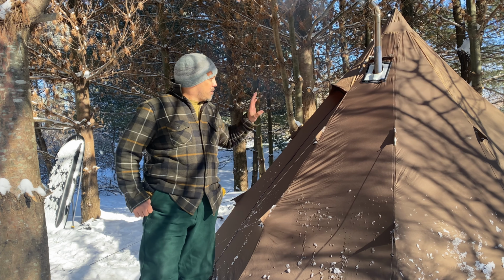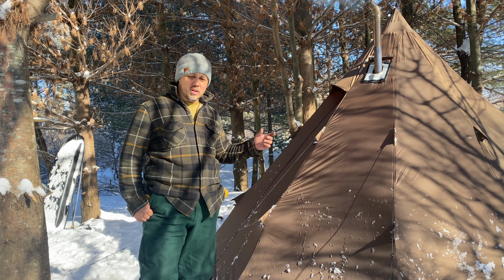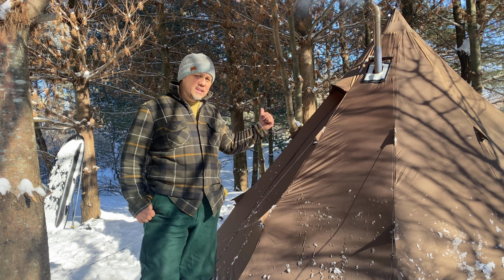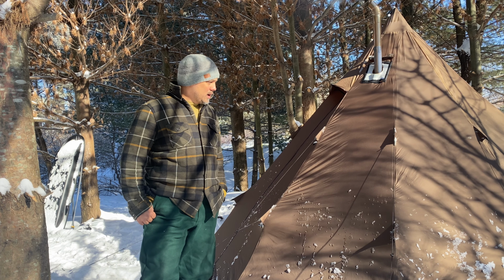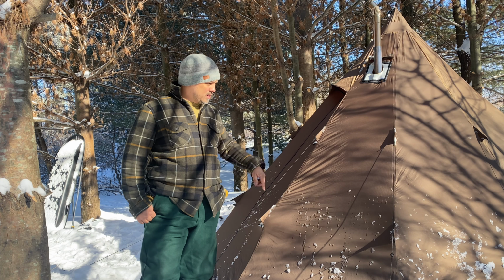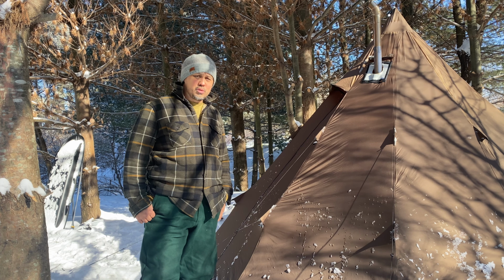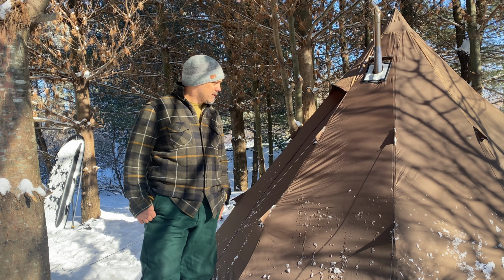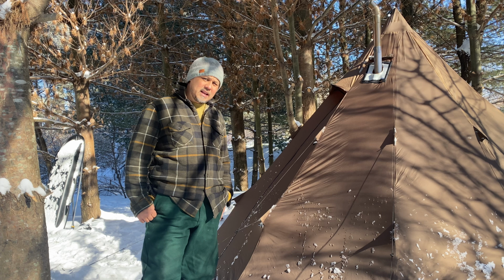But this tent is made by One Tigris. It's their rock wall tent. It's a TP style tent. It's got 2 doors, obviously the stove jack for the stove. This thing is big. The footprint's probably 10-12 feet. It's huge, so it commands a pretty big area. A very heavy duty ripstop. It's either a nylon or a sil poly, I'm not exactly sure.